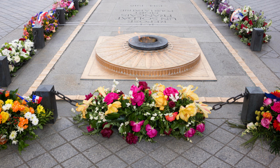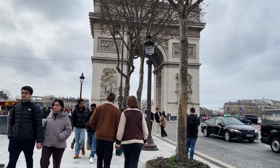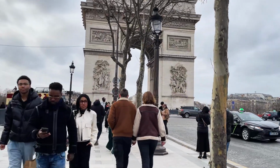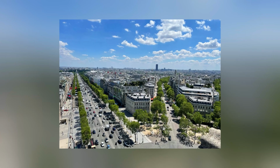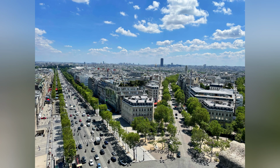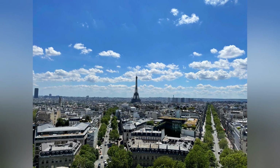And when you're done, climb to its deck to get a 360-degree view of the city, including the view of 12 roads diverging from the Arc, and of course the Eiffel Tower in the distance. You also have a nice view of the Louvre Museum, Champs-Élysées, the Grand Arc of La Défense, and so much more.